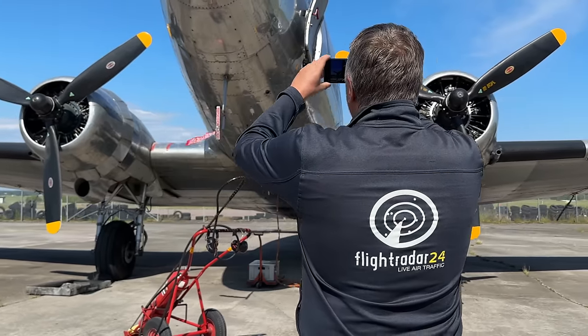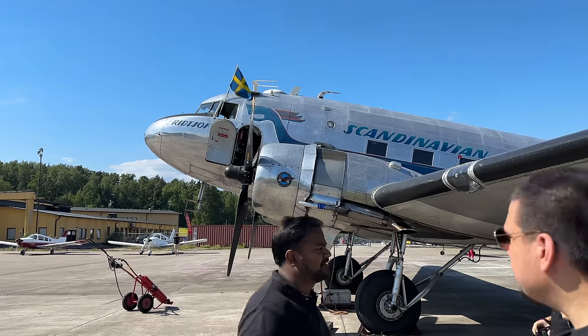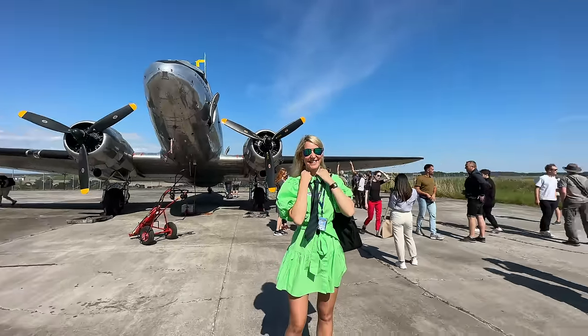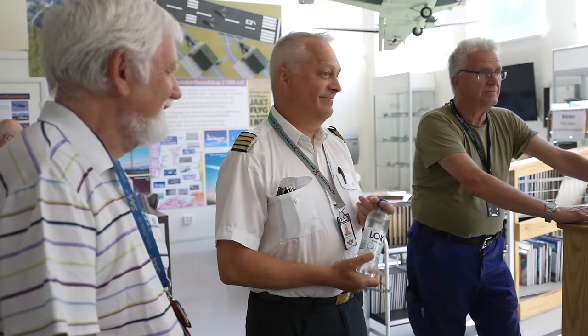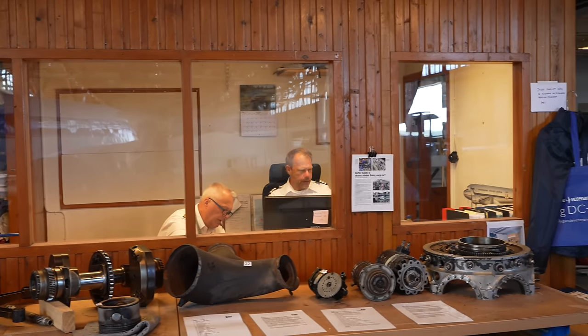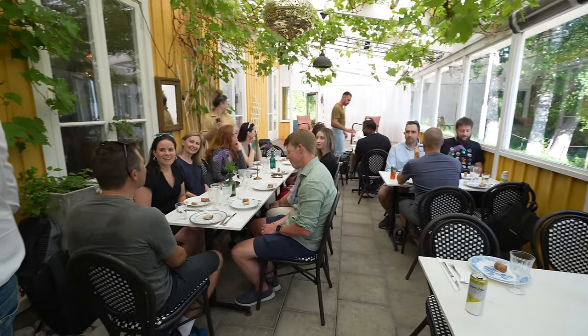This DC-3 is called Daisy. It flew as a military aircraft and later for SAS too. This flight is happening as part of the Flight Radar 24 summer party. The team members who are based in and around Stockholm made their way out to Västerås Airport, about an hour's drive to the west, and got a little introduction to the organization that maintains the plane, checked out the museum they run here, took a couple of sightseeing flights around the area, and then sat down for a dinner nearby. It was a very nice day.